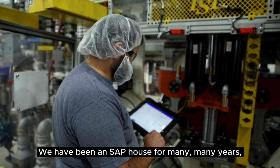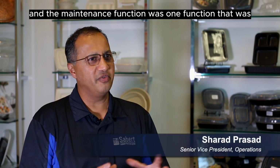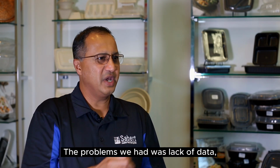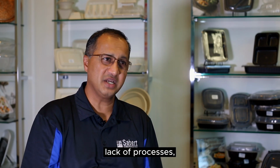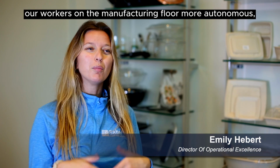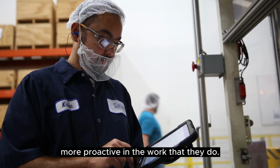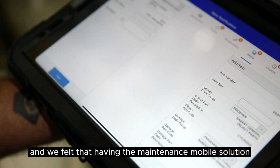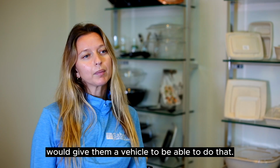We have been an SAP house for many, many years, and the maintenance function was one function that was not really well integrated with the rest of SAP. The problems we had was lack of data, lack of consistency, lack of processes. And we really wanted to make our workers on the manufacturing floor more autonomous, more independent, more proactive in the work that they do. We wanted to give them data at their fingertips, and we felt that having the maintenance mobile solution would give them a vehicle to be able to do that.